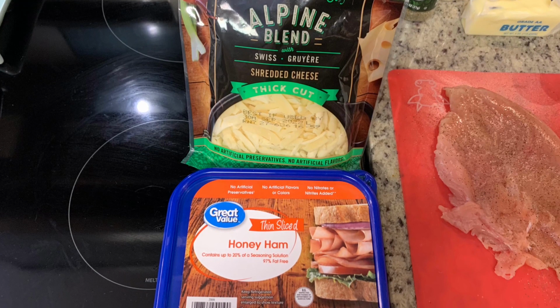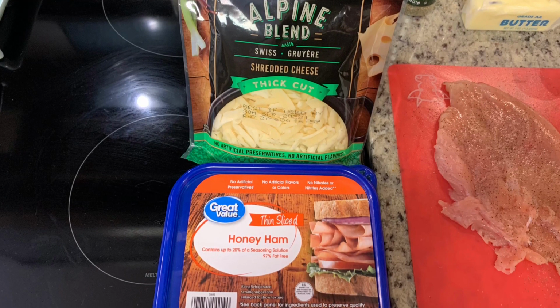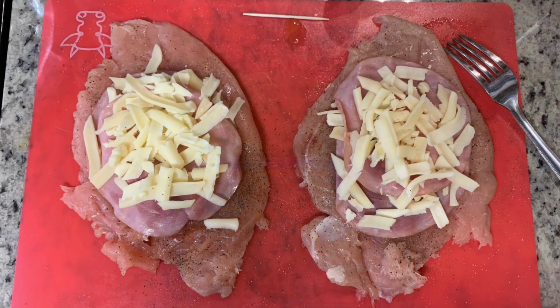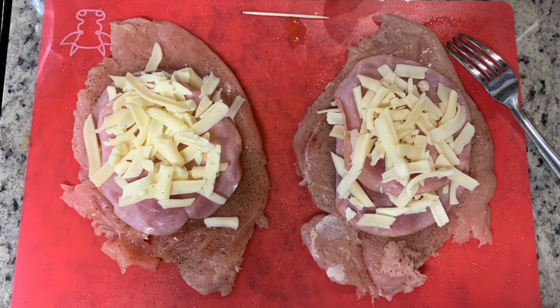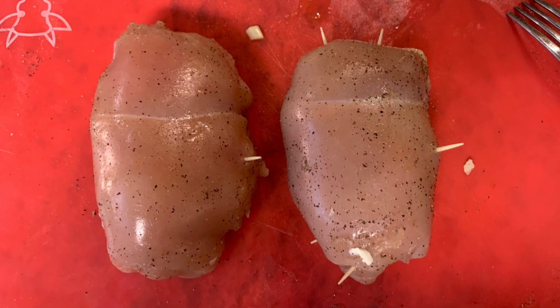And then normally I would use slices of Swiss cheese, but today I've got this thick cut Swiss and Gruyere mix that I got on sale, I don't know, a couple months ago at Kroger. It's been in my freezer, so I just pulled it out and thawed it. So I'm going to lay down a piece of the ham, sprinkle on some Swiss cheese, lay down another piece of ham, sprinkle on some more Swiss cheese. And then I rolled them up pretty tightly and secured them with some toothpicks.